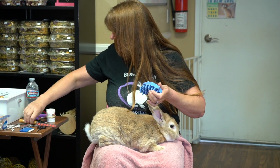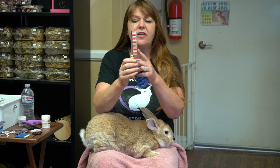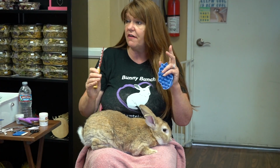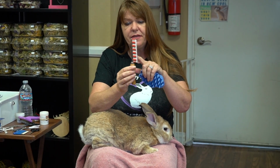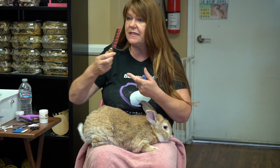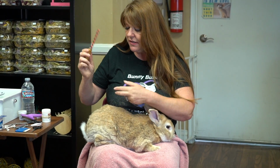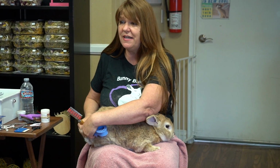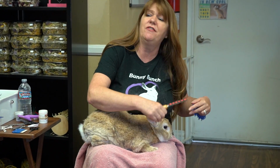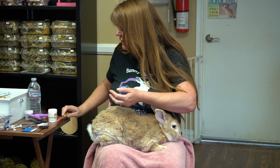And then this is another I use in combination. This comb is great. We have all of this stuff at the store. The new version of these are purple. But anyway, this comb has rubber running through it, and what it does is it helps pull out the undercoat. It's really good for doing around the bottom, because I find there's always a lot of extra fur there because the rabbits aren't reaching around and being able to get to that as much.